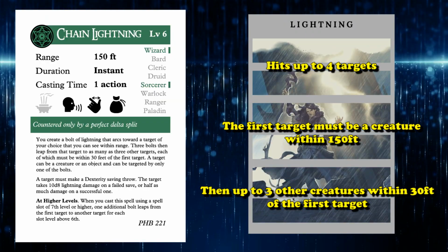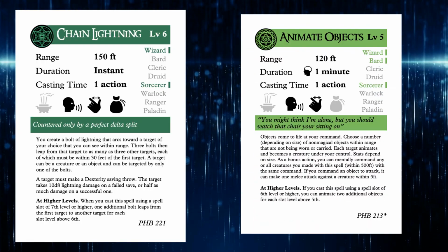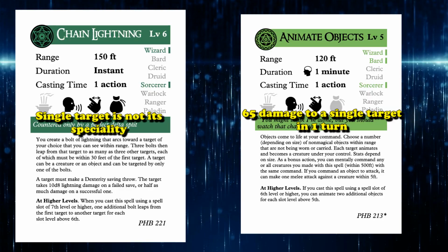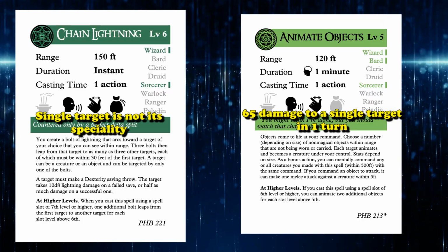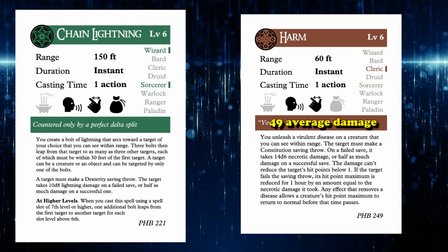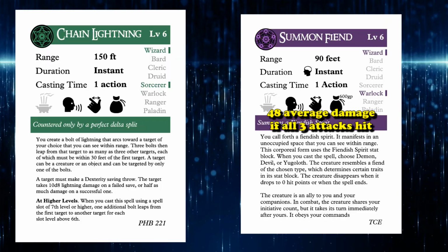Now, when you compare this with single target spells, if you look at 5th level, we have Animate Objects, which deals an average of 65 damage to 1 target in 1 turn. So, from a single target point of view, it's definitely not as good as a spell of a lower level, or even other spells at the same level, as Disintegrate deals 75 damage on average to a single target, and Harm deals 49 damage, and even Summon Fiend deals 48 damage if all 3 of its multi-attacks hit.